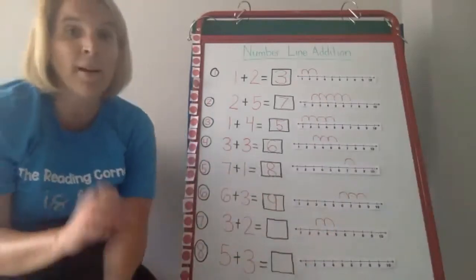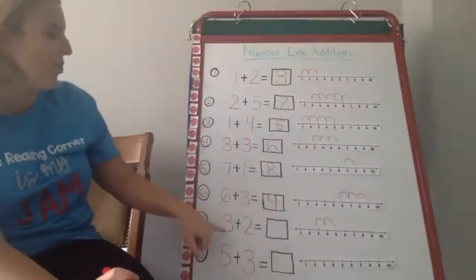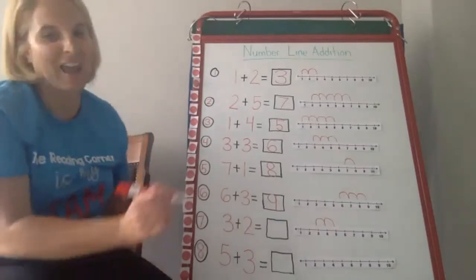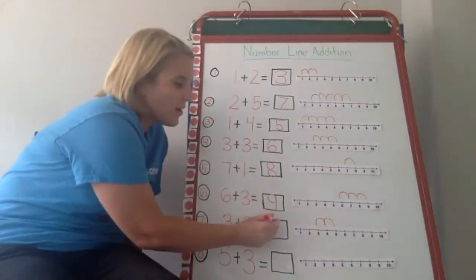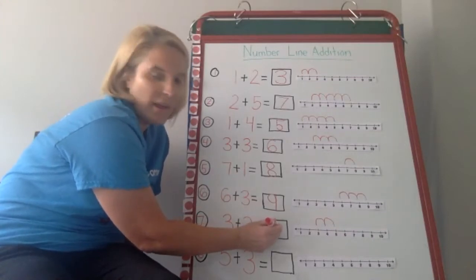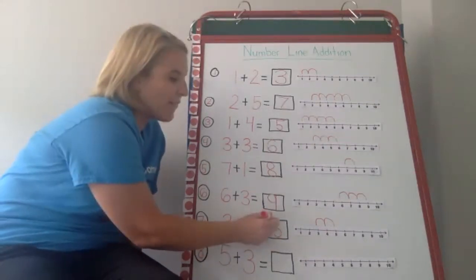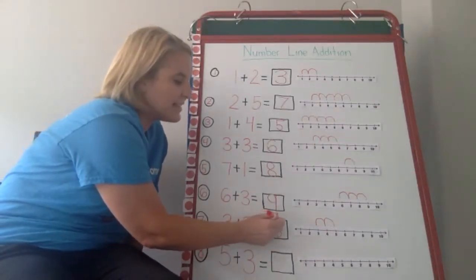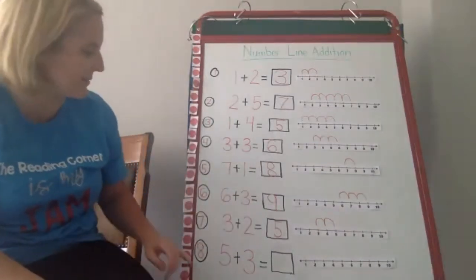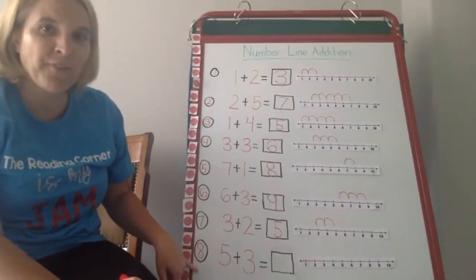What number? Number 5. Awesome. 3 plus 2 equals 5. Remember 5? Go down and around, then you stop. Finish the 5 with a line on. 5s, awesome. Number 8, is everybody ready for the last one?